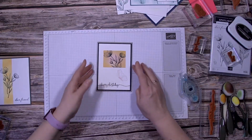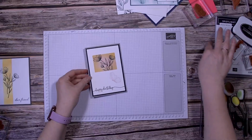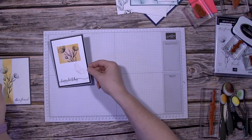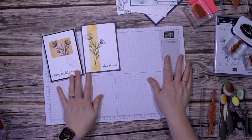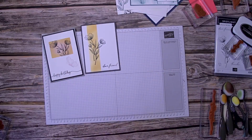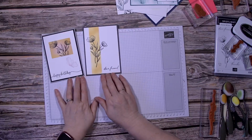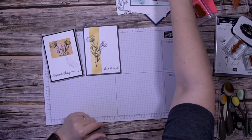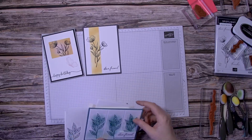There we go. All right. I think that they are my cards for the day. So I've got two using Post-it notes or equivalent, basically masking. I've created these two cards. And as I said, I pulled out just a card kit that I had left over from something and wanted to use up the card kit pretty much.